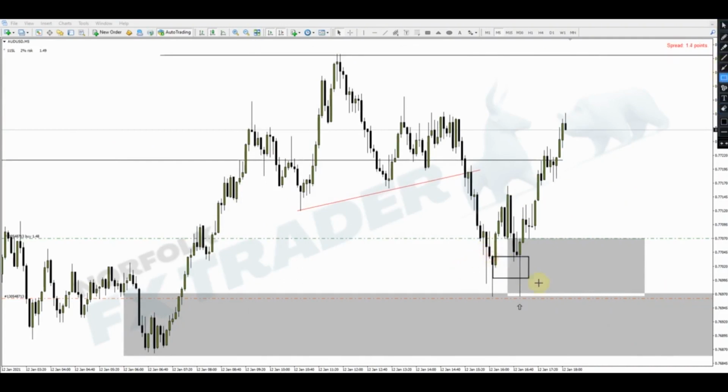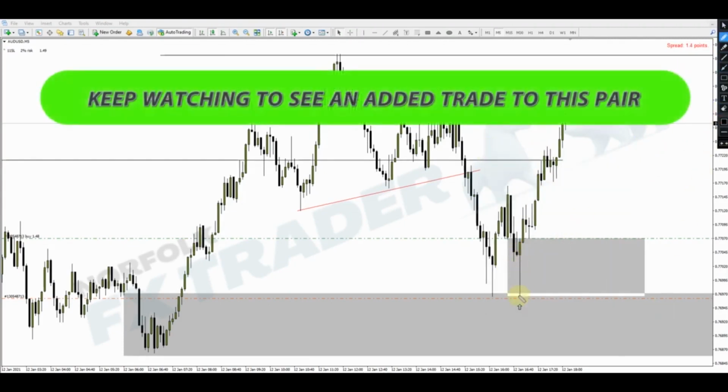So this is an area of demand created on that lower 5-minute time frame. So potentially this was an entry on itself for a buy from here to the upside. But what I wanted to do was confirm that with a price action signal. And in fact, if you look at this candlestick, this at one point was one big bearish candle.